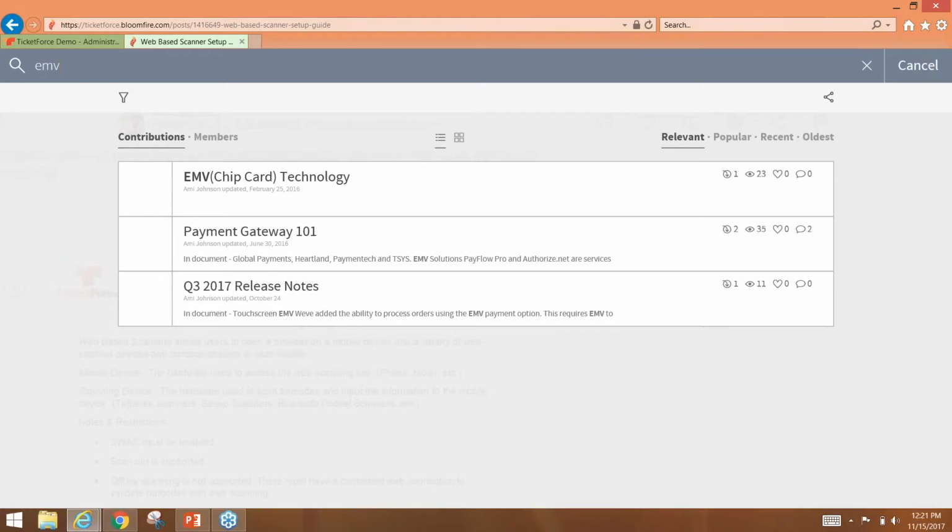So we've partnered with a company called Vantiv. Vantiv is a processor, it's a credit card processor, and they've integrated their payment gateway to use EMV chip card technology. So what that's going to do for you is, one, it is going to require you to change all of your processing of your payments to them, but it will allow your payment gateway to integrate with and utilize EMV terminal technology.